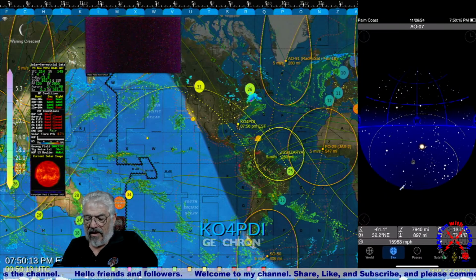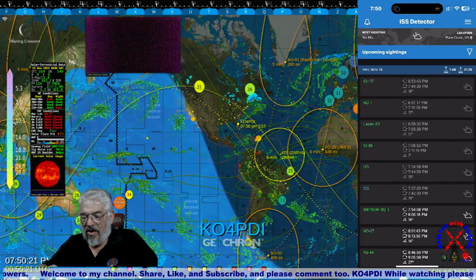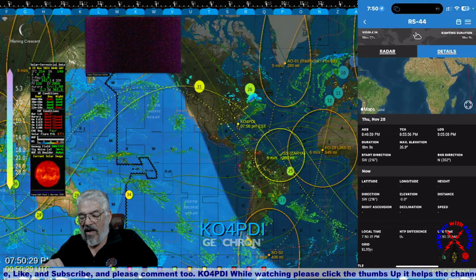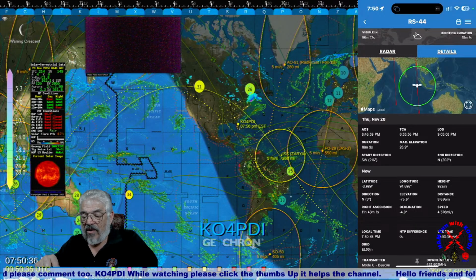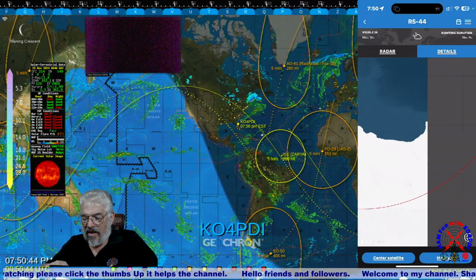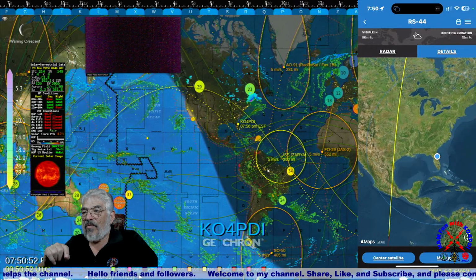We had ISS detector. Now what's nice about this is the passes that already went past you are grayed out. You scroll up. The next pass I'm going to have here is a 27-degree pass of RS-44 again. So there it is. Now you can see RS-44. That's the footprint. We can hit the map, and we can see when's the next time it's coming past me. Let's follow the orbit around. Okay, it goes around Antarctica, and when it comes back up over here, I'll be in the footprint. See how that works?